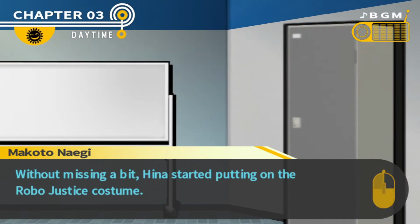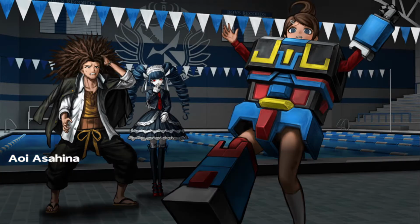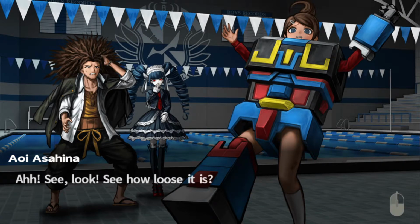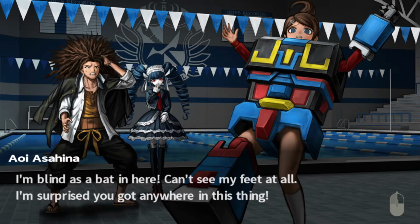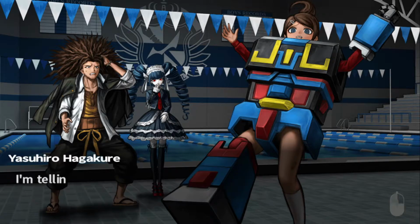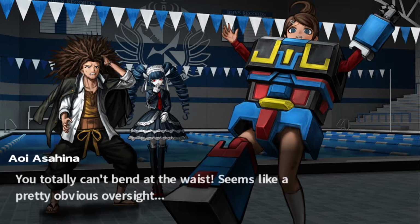Without missing a beat, Hina started putting on the Robo Justice costume. Huh. See? Look. See how loose it is? Yeah, that ain't working. I mean, come on. I'm blind as a bat in here. Can't see my feet at all. I'm surprised you got anywhere in this thing. I'm telling you, it wasn't me. And not to mention, you totally can't bend at the waist. Seems like a pretty obvious oversight.